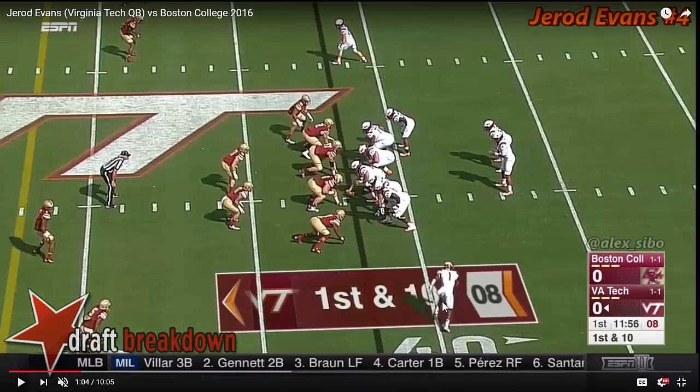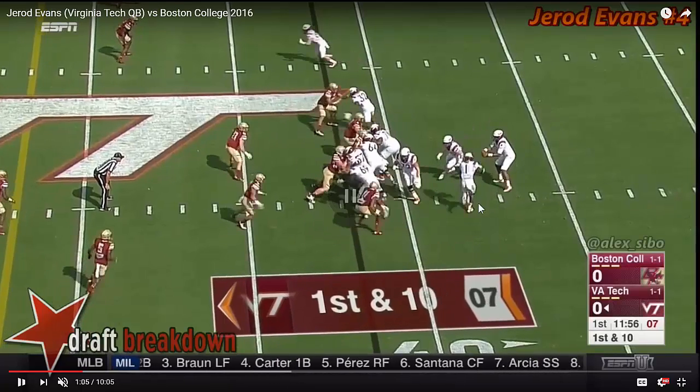And this is a design play where you're going to see a ghost jet sweep by the single left receiver working across the formation. Then you're going to see the guard pull across to the left side, so you get a little bit of a counter look from the quarterback running this play. So we're going to get this thing rolling in a second here, and you're going to get a chance to see Evans in action here as a runner. And he has some skills as a runner here.